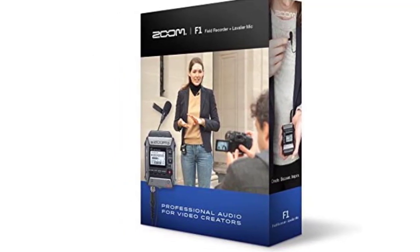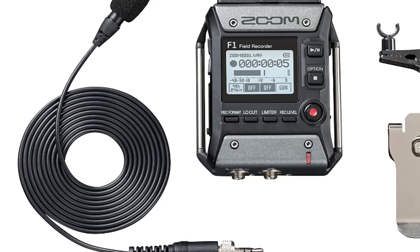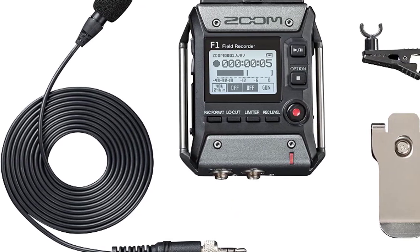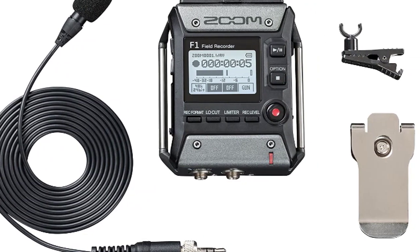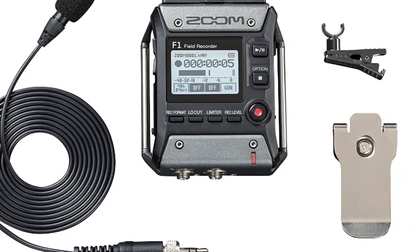The F1's low-profile design neatly attaches to belts, waistbands, or can be slipped into a pocket to easily hide the recorder. By recording directly to the F1, interference or noise commonly experienced when using a wireless belt pack system is eliminated.